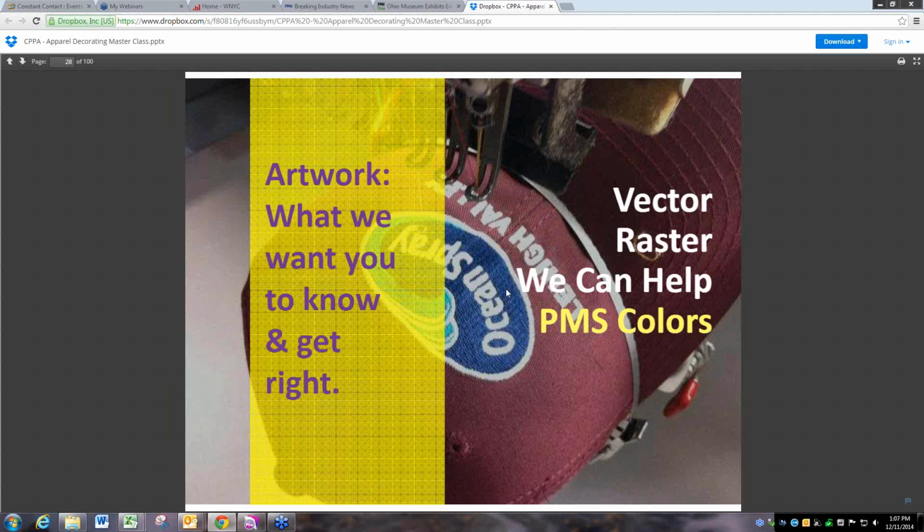So it's very easy. But we need that information. That really helps us do our job well. And we don't want to not get the information and print the wrong color by mistake. So it's really important that you give us that communication right up front.